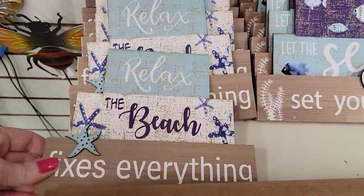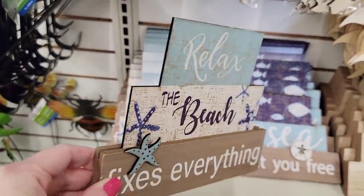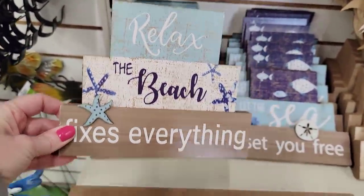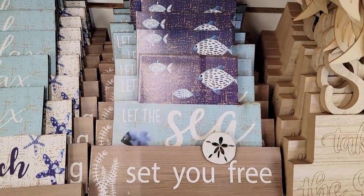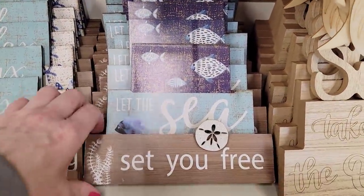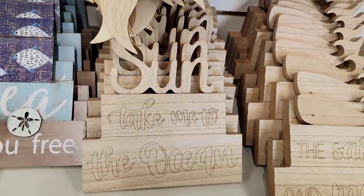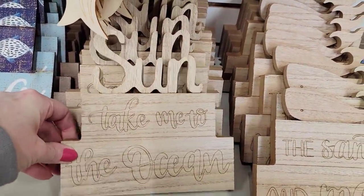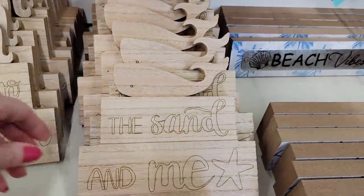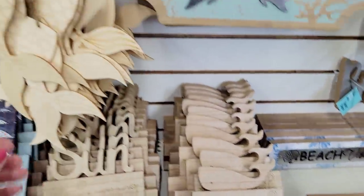And then back here, they have a few different ones of these. This is relax. The beach fixes everything. These are 7.5 by 6. Look at the sand dollar on there. And I thought these were really nice as well. These are 7 by 5.5. Again, solid pieces. So cute and so different on what they would normally carry.